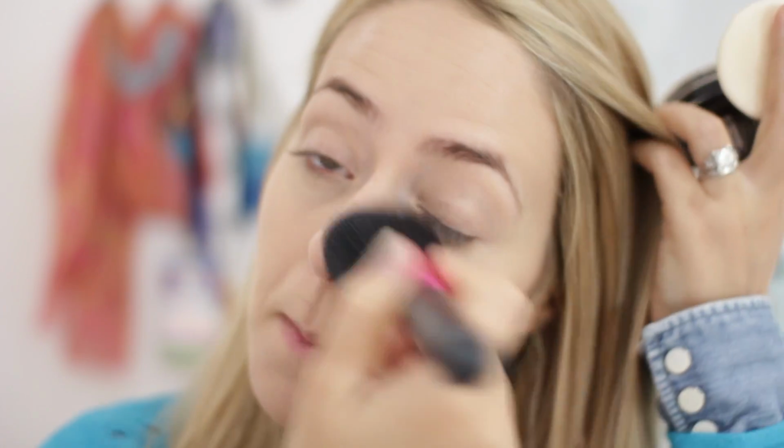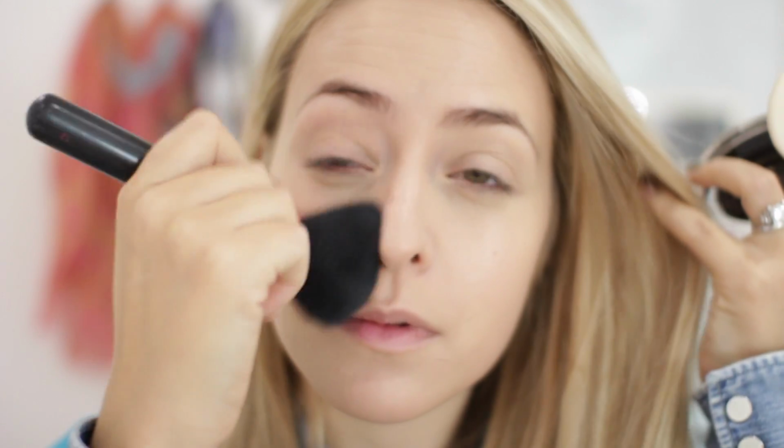So I use a really good moisturiser, a nice kind of moisturising primer, moisturising foundation to help combat any dryness, and then just powder it to make it all stay in place.